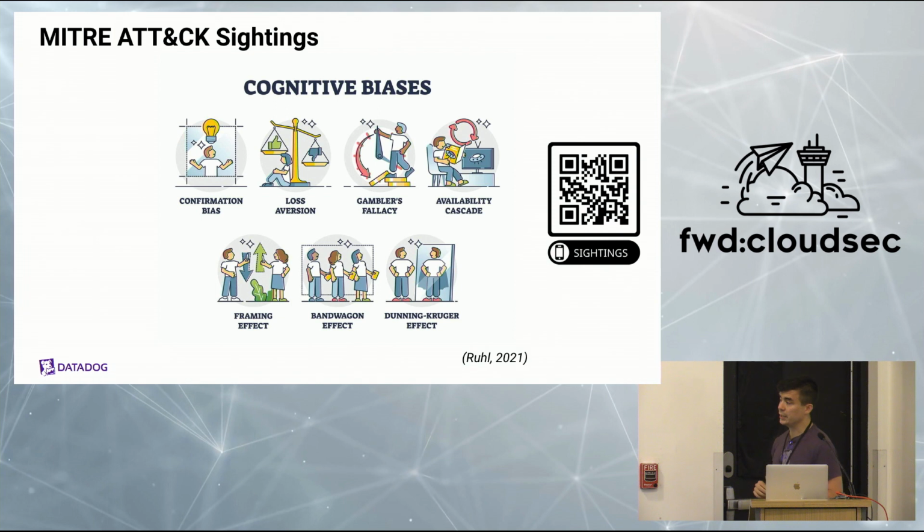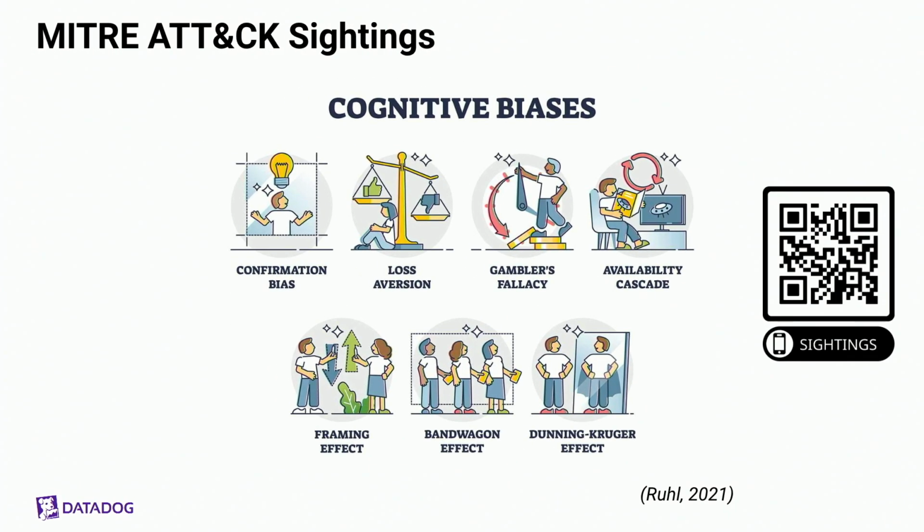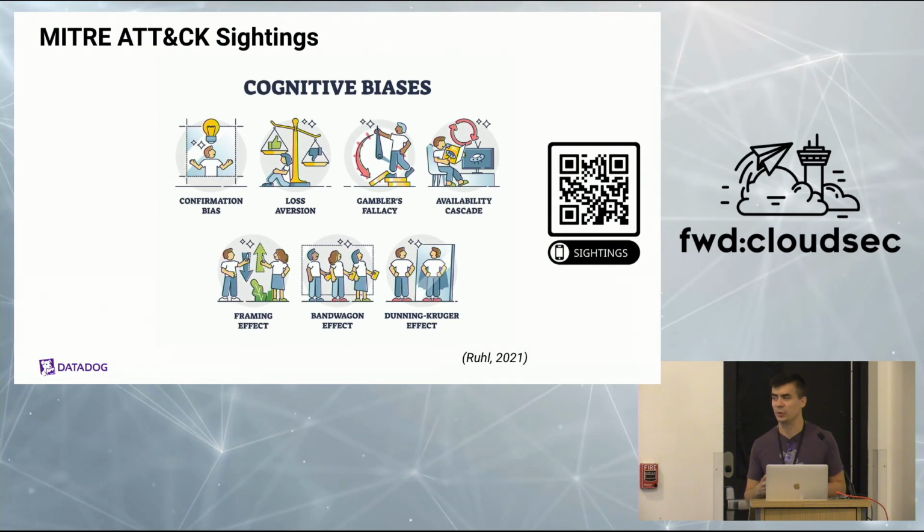There's a QR code there for Sightings if you want to go check out and read their documentation. The basic premise is that they wanted to build a format that removed as many cognitive biases as possible. I know everyone here has probably written some type of analysis for their job or for a blog post. Unless you're specifically trained to do this full time, you almost always add biases to your data and to your analysis, like some of the ones here. So it's really important that we remove the human element by forcing people to adhere to a specific format, which I think this does a good job of.